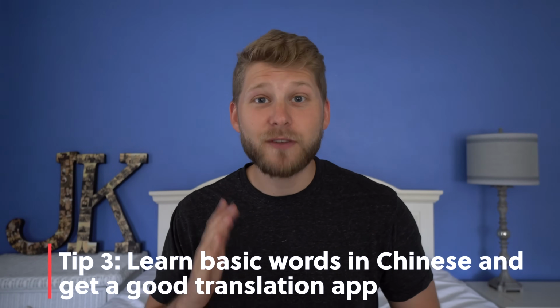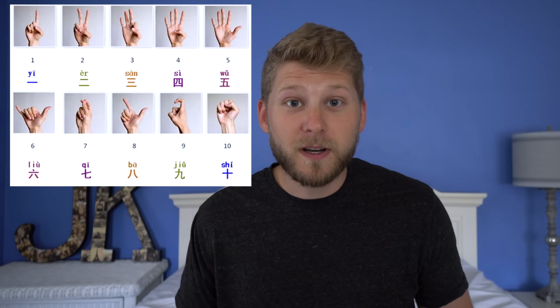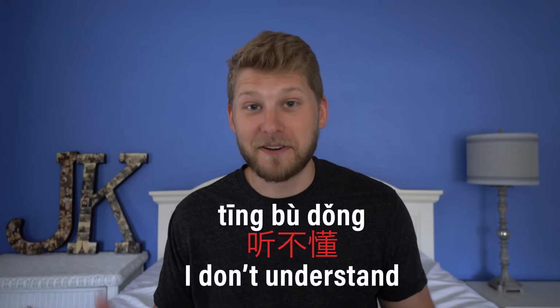Now that you know the top 3 apps that you need to have while in China, let's go into our traveling tips for China. Tip number 3 is to learn some basic Chinese and to get a really good translation app. Now, I know learning a new language can be very difficult, and Kelly and I both struggled at learning Chinese, but knowing just a little bit of Chinese in China goes a really long way. We suggest learning some basic phrases, the numbers, and some important words like passport, exit, and of course the most important word to know is ting bu dong, which means I don't understand.